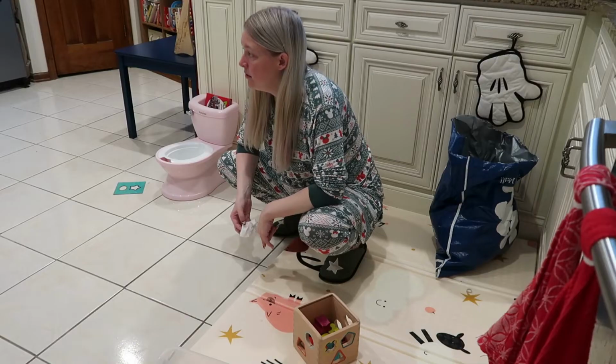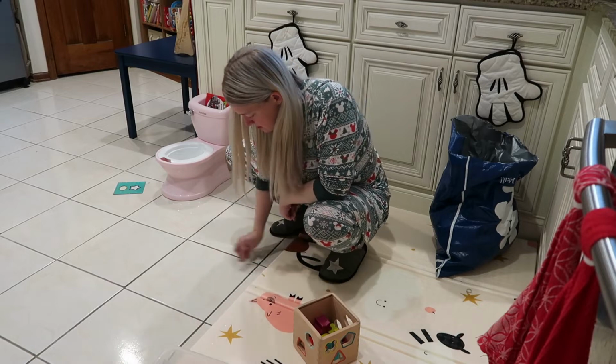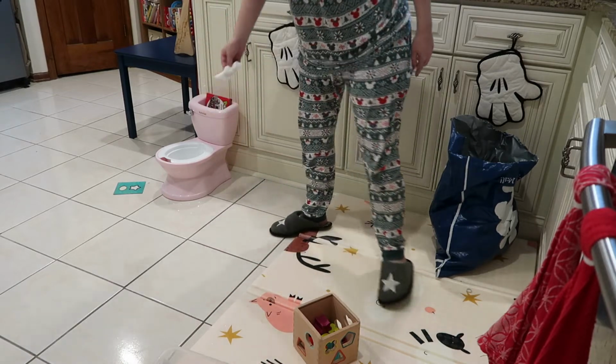So the first few pees, and I know that this is hard for some people, let them have the accident. All the pee-pee has to go in the potty, all of it. If you sit your child down on the potty and just wait for the pee to come, they're not actually learning the feeling of needing to pee.